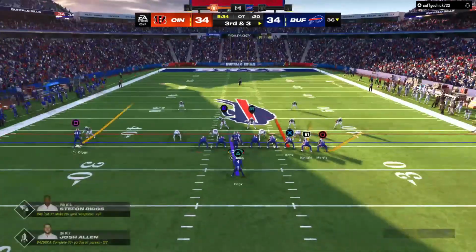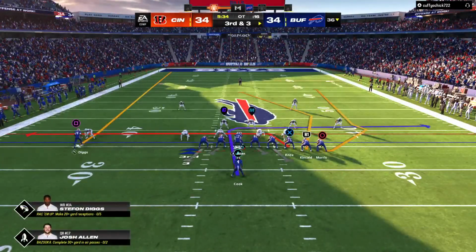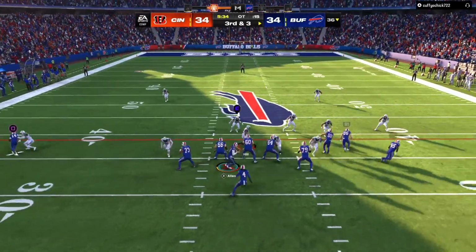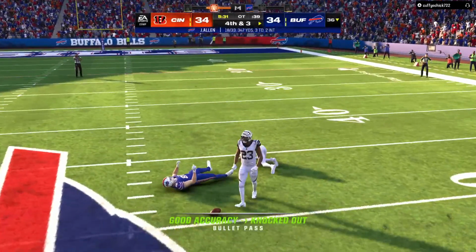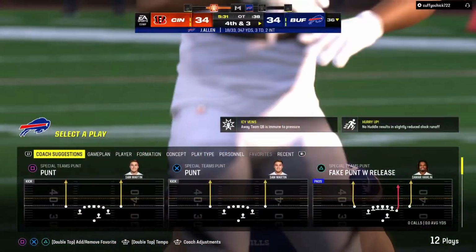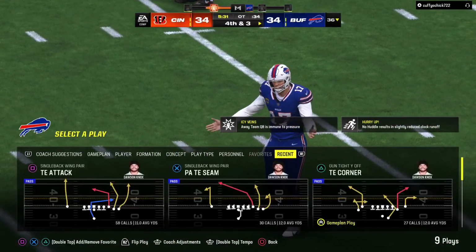So a big play in this opening drive of overtime. Now looking at a 3rd and 3. Allen going to throw. And that's going to be incomplete. The contact there enough to jar that ball free. And it brings up 4th down.